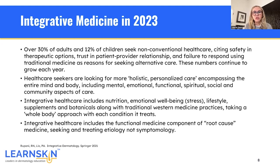These cite reasons such as safety and therapeutic options, trust in patient-provider relationships, and failure to respond using traditional medicine, all as reasons for seeking alternative care. And these numbers are continuing to grow each year. Healthcare seekers are looking for a more holistic, personalized care encompassing their entire mind and body, which includes mental, emotional, functional, spiritual, social, and community aspects of their care.